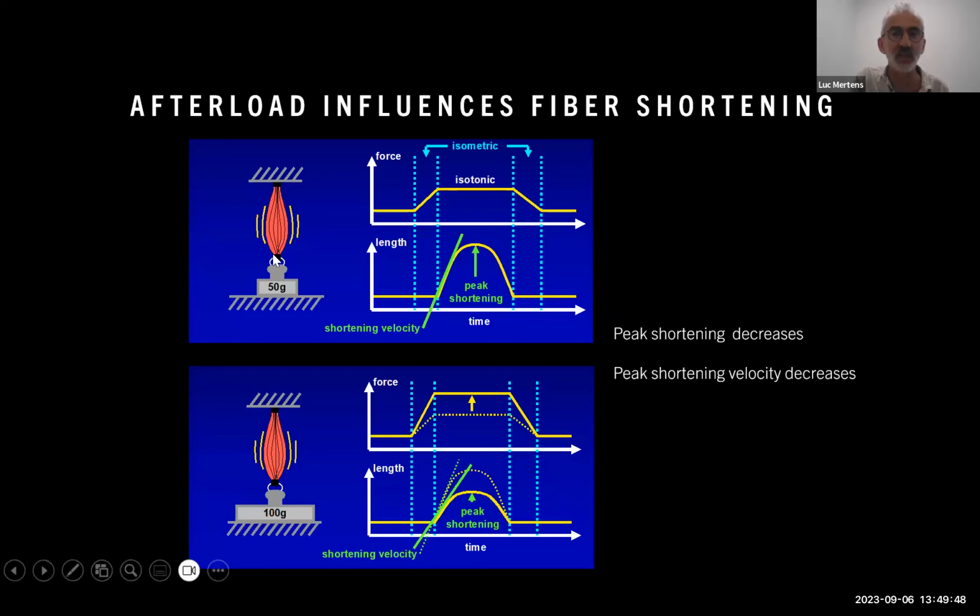What you can do is change the length of this fiber before it contracts, which we call preload, because it's the load you impose before you contract. Or you can put some weight on this muscle. And the only thing that changes here is the weight you put on the muscle. So this is 50 grams, this is 100 grams. So the muscle will sense that weight after it starts contraction.